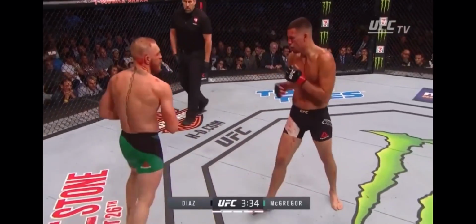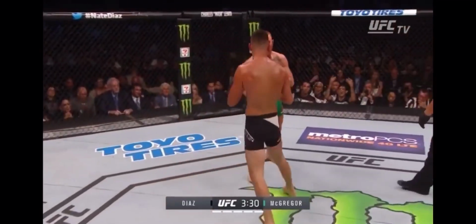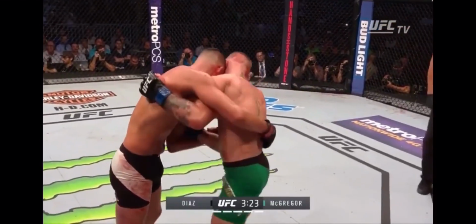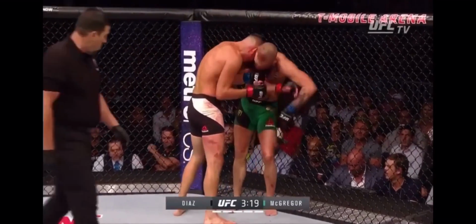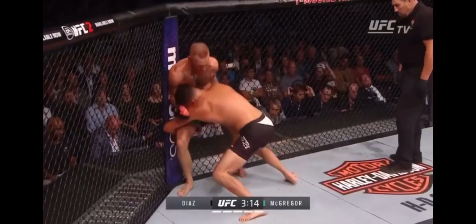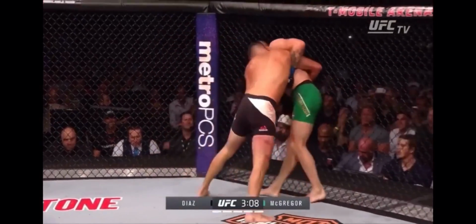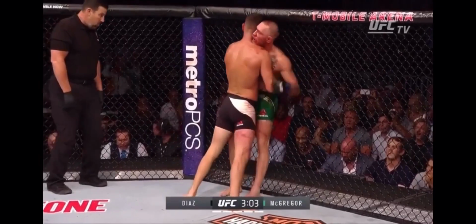Looking for more pressure. His face is so busted up here, and John took a good, big look at it. Conor got out of the way. Caught him with that right. The moment you would think we're in Dublin. Nate drops down for the double. Can he get it? This would be huge. Cannot get it. Wow. Excellent takedown defense by Conor. Outstanding.